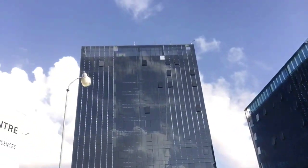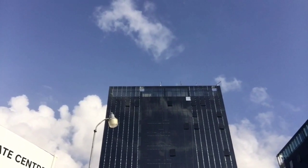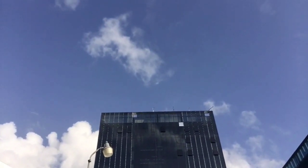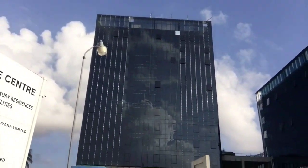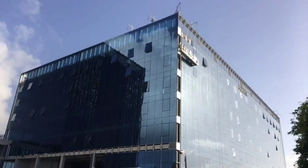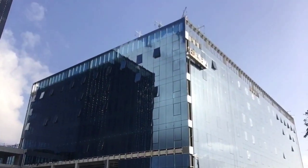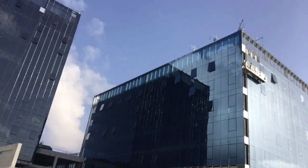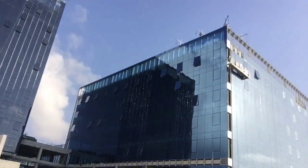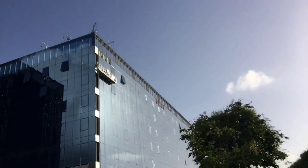And here we are, guys. As you can see, the office tower is almost complete. It seems as if they've installed most of the panels. There's one or two, maybe three missing panels near the ceiling, near the top, but most of the panels have been installed. And now we're looking at the west side of the convention center, and it seems as if all the panels have been installed, including the ones near the top. Well, maybe two or three missing in the corners. So I would say the building is about 90% complete.